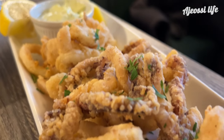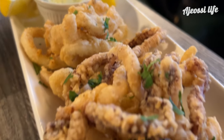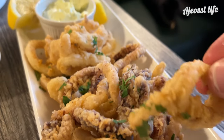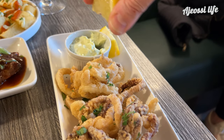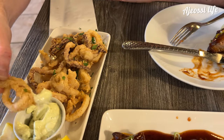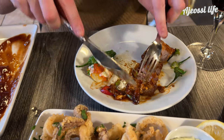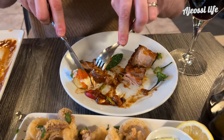Here's the calamari. It smells amazing, and as you can probably tell from the video, it's got a nice thin and crispy batter. Yum. It's delicious. The batter's light, and the calamari has a nice texture and flavour. The lemon and the tartar are the perfect addition. The best thing about tapas is that you can eat it however you like. I found that if you mix everything up, it still tastes great.